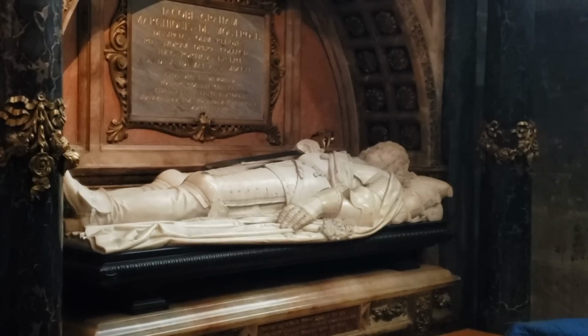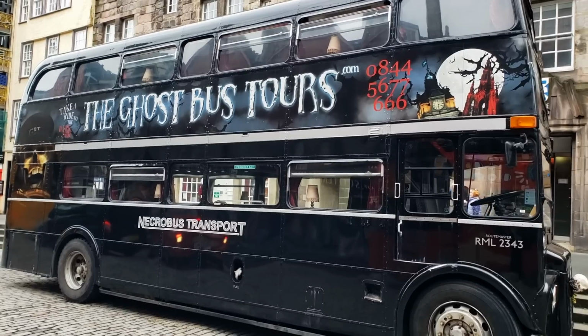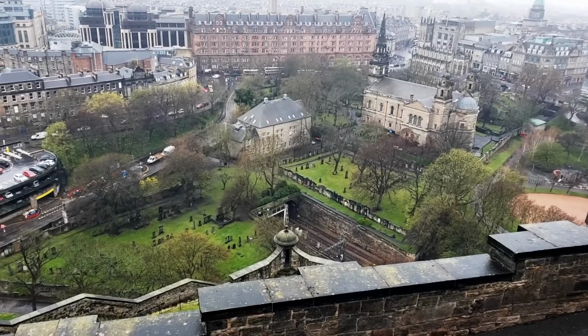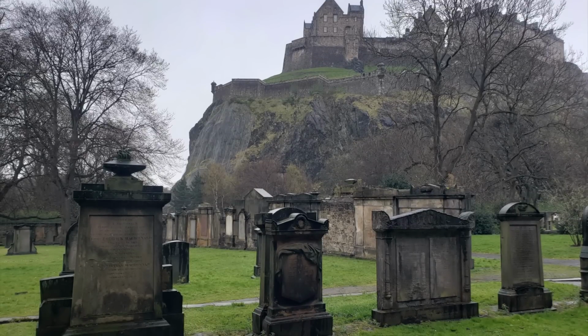Visit the Marquis of Montrose, and if you'd like to meet his ghost, you can try your luck by hopping on this bus. And speaking of ghosts, we saw a cemetery while atop the castle and thought we'd dip down into the town for a closer look.